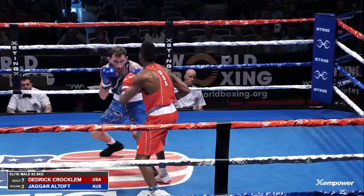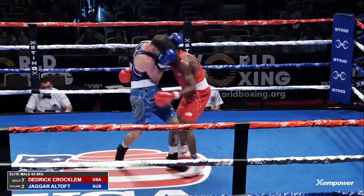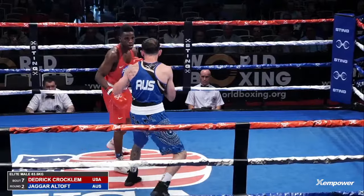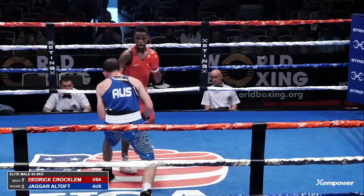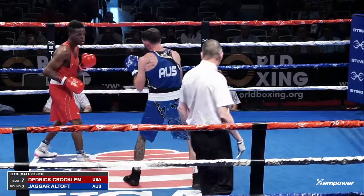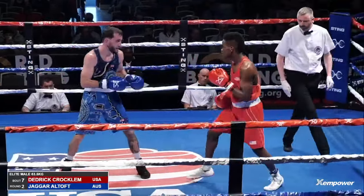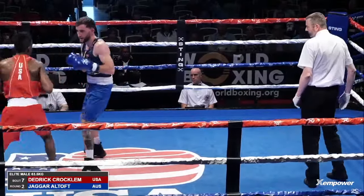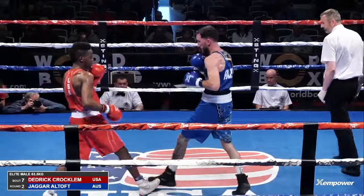With that left hand locked and loaded. Altoft. Right hand by Crocklem. Now trying to work the left hand to the body. Chopping right hand at the end of that encounter by Crocklem. Right hand kind of slapping by Crocklem, but it does knock Altoft off balance briefly.